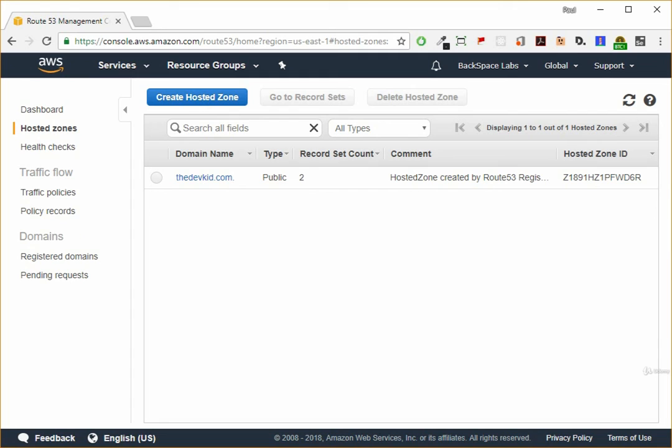That brings us to the end of the first part of the lab. Coming up next, we're going to be creating an Amazon S3 bucket, and we're going to be uploading a website to that bucket, and we're going to be setting up website hosting from that bucket.